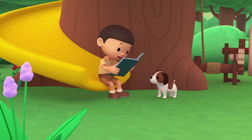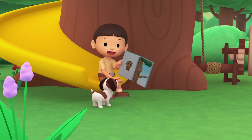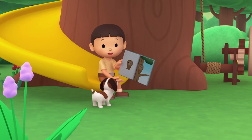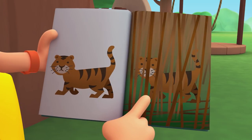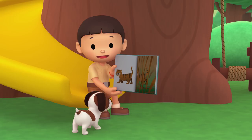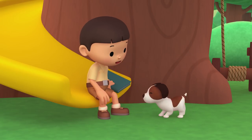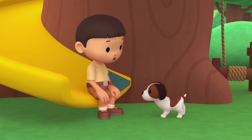Do you want to see what's inside this book? It's filled with animals that can camouflage. Camouflage means the animal can hide in the environment because of its skin or fur. Look, here's a picture of an owl on a tree branch. Can you see it? And this tiger is really hard to see in the high grass. Camouflage helps animals hide from predators, but sometimes it helps the predator so it can sneak up on other animals.